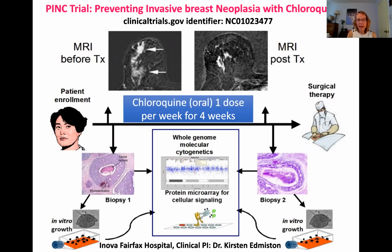One was to test the hypothesis that by inhibiting autophagy in DCIS, we will reduce the capacity for DCIS to invade. The second was to test the safety and efficacy of chloroquine in DCIS patients because this hadn't been done before. And third was to evaluate whether chloroquine would reduce the DCIS lesion size as judged by MRI and histology, and if it would suppress the proliferation of the cells. Next.